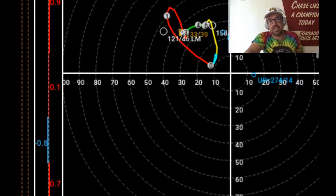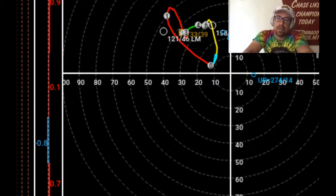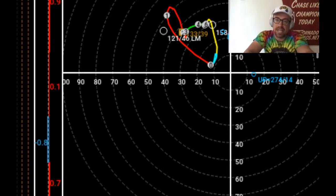Surface winds due easterly, go aloft, and you increase up to a southeasterly wind direction. Storm motion up here due south, so you do have quite a bit of streamwise vorticity here, quite a bit of storm relative helicity. Storm motion vector pretty close to 90 degrees here.